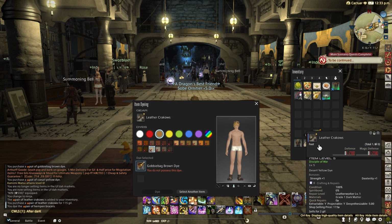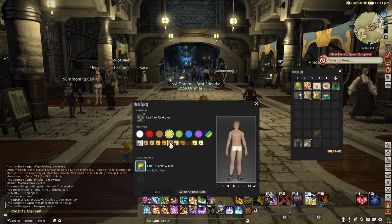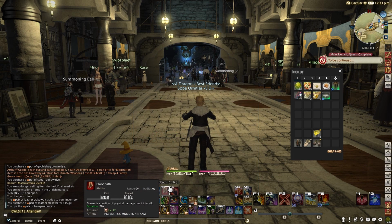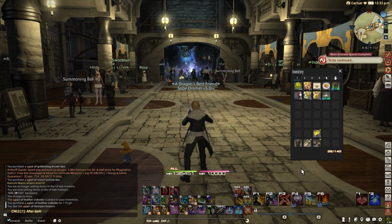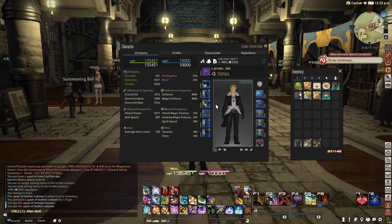So we'll right-click on the boots here. We'll go over to our yellows, and this is what it's currently dyed with. As you can see here, the coral yellow is the one without the X on it, because that's the only dye I have that I can use. So we'll go ahead and dye it. We're done. Now we're going to go put this stuff on real quick.